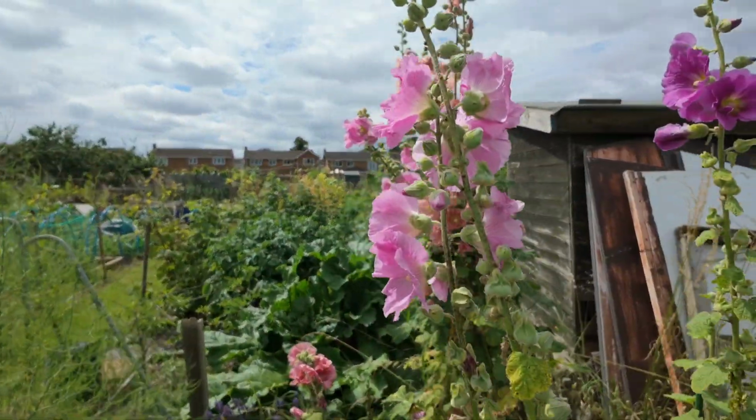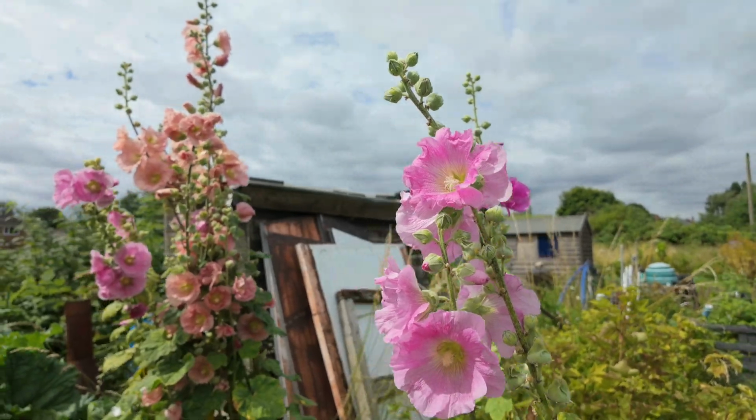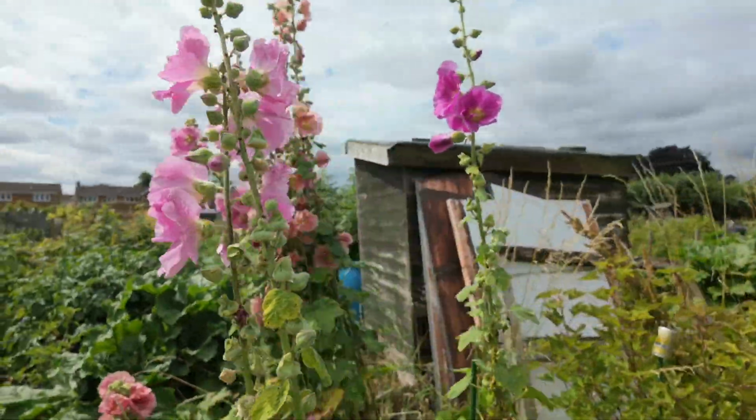The hollyhocks, pretty nice actually, quite nice colours.